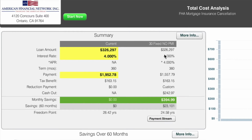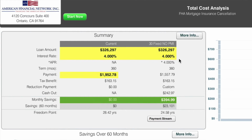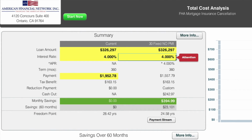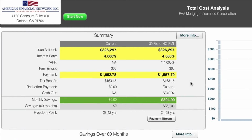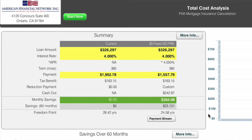So what we wanted to do is take that same existing balance that the homeowner owes, and rates right now, give or take 4%, they've been as low as 3.75, but depending upon where the market is, I think 4% is a good range that we can look at. So we're basically taking what they owe now, their rate, and this loan, giving them a comparable rate. But look at what the payment is now without that mortgage insurance. This homeowner is saving about $394 per month.